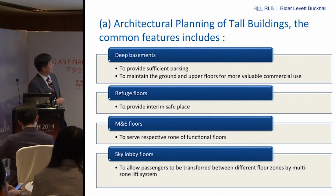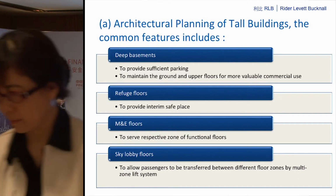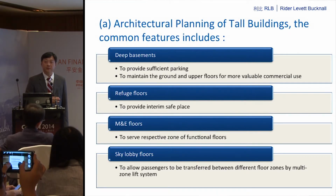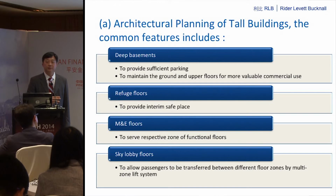In architectural planning, there are some interesting features of tall buildings. Deep basement: for us, we have a 5-level deep basement. And then, as I said, the floor areas always create some confusion at the very beginning. So we have to be very careful at the very beginning, when there are no drawings, no design, only the land use permit, where you have the gross floor area, you have the plot ratio, maybe the gross floor area, because the definition of area is different even in different cities in mainland China.